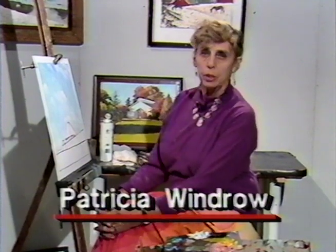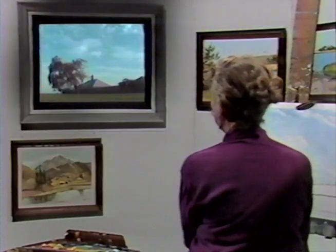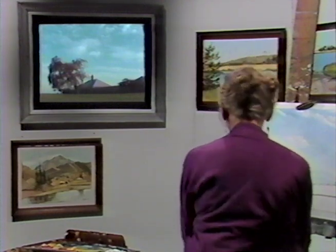Everybody, me again, Patricia Windrow at the Cable Easel, this time with part two of a program of sky painting. I mean, not sky painting, cloud painting in the sky. And this particular place is Heckscher State Park. The first program took a half an hour, and this is going to take hopefully another half hour and resolve it once and for all.